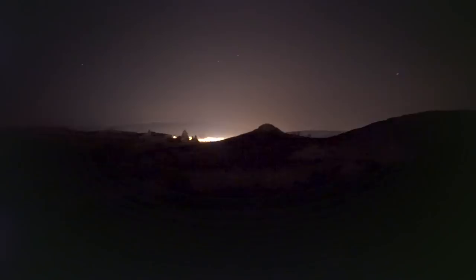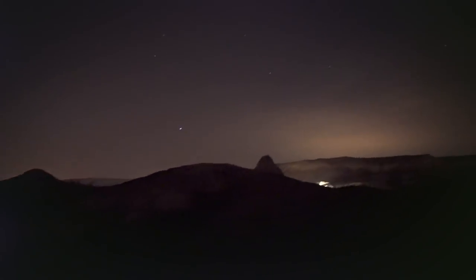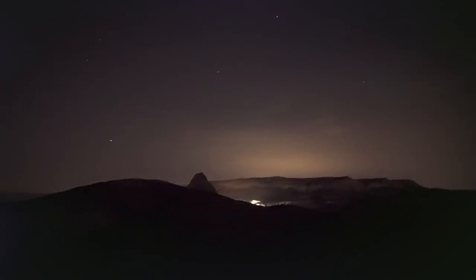So I've just found this interesting rock formation on the side of the road. I'm going to try and shoot here. There seems to be quite a lot of light pollution around, but we'll see what we can get.